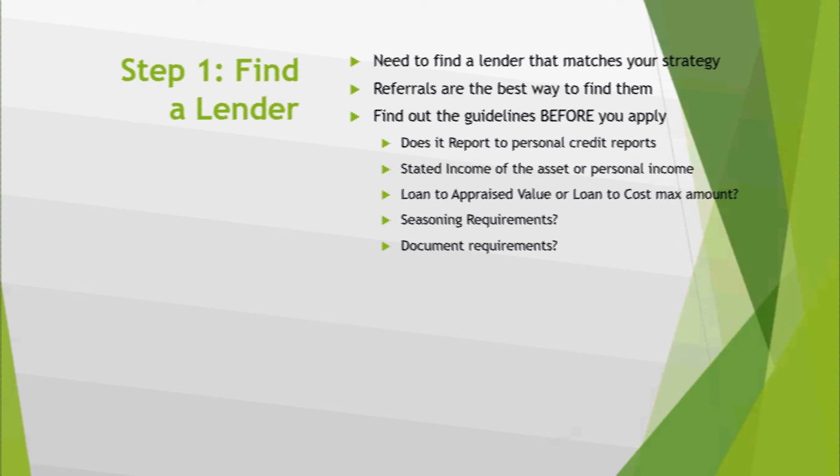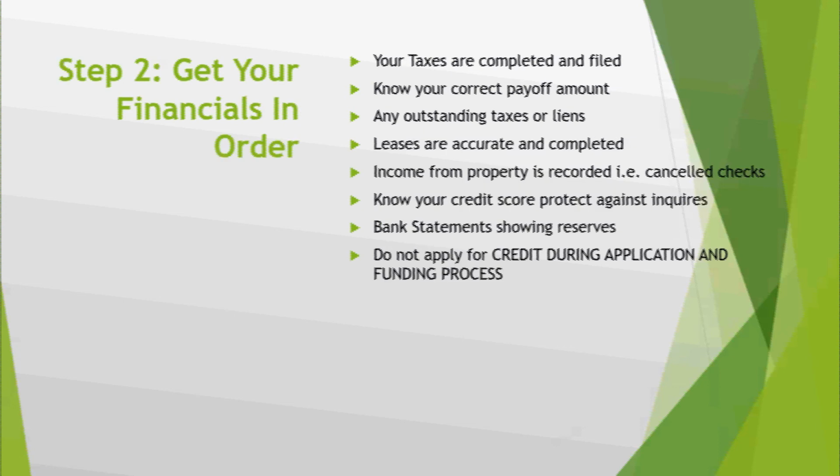Okay, you need to have your stated income or your assets or your personal income. You need to know the loan to cost and the maximum amount. Do you want to know if there's seasoning requirements? If a bank is 6 months and you're going to be finished in 2, that's a problem. You want to find a bank that is 2 months and what documentation they require.